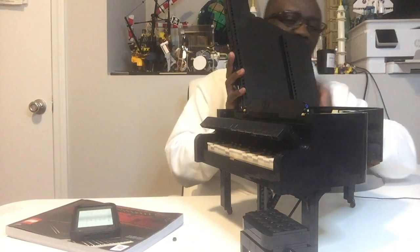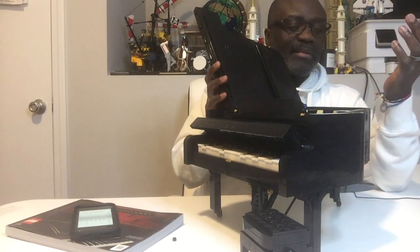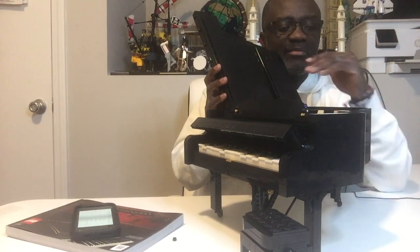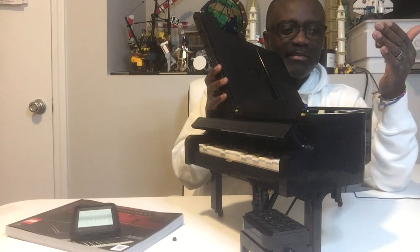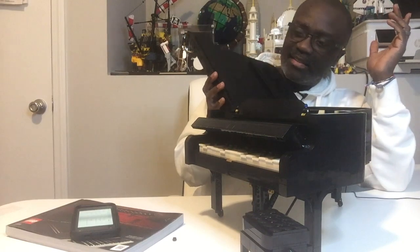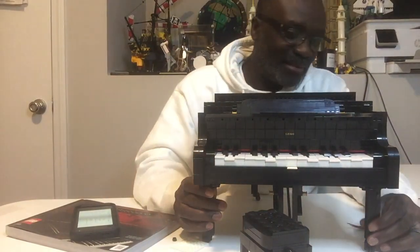I am absolutely fascinated. The build was fun and the end product is amazing. One of the things about Lego is you can't put together a set this size and design without wondering how the fan designer sat down and meticulously put this together. It is a work of art, a masterpiece. This is absolutely beautiful and realistic. It has moving parts, and the interior is quite amazing, like what you would find in an actual grand piano. I wish I could take it all apart and show you the intricacies of the internal design, but it is beautiful.